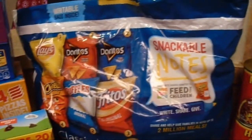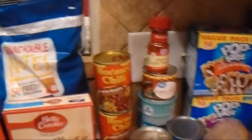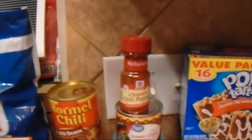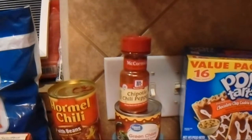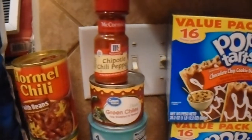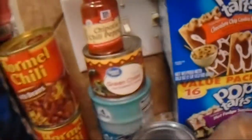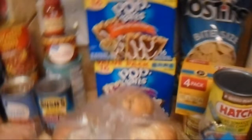This snack pack of chips, 2 cans of Hormel chili with beans. That is our preference. This chipotle chili powder is absolutely the bomb diggity. That is my secret ingredient in almost everything, including mac and cheese and especially gravy. I have a can of fire roasted green chilies. I have a 4-pack can of tuna. Oh good. I thought I forgot something. Some light red kidney beans and some seasoned black beans.